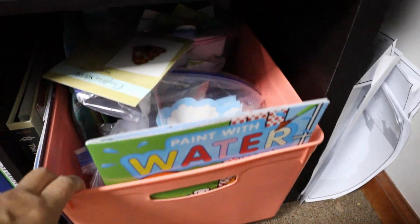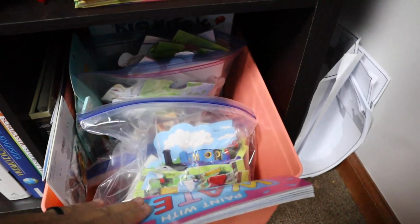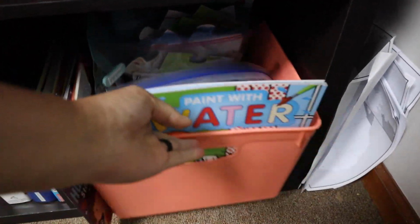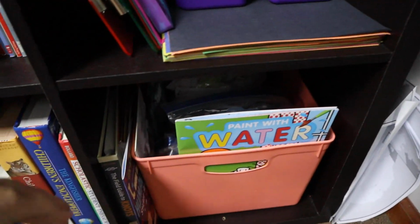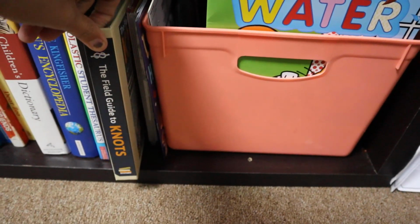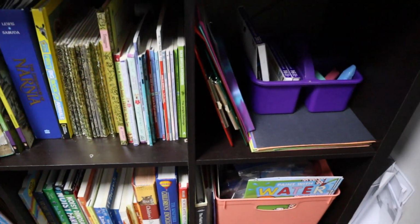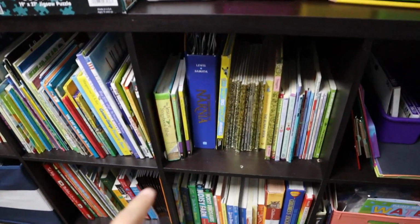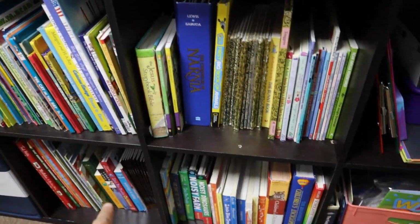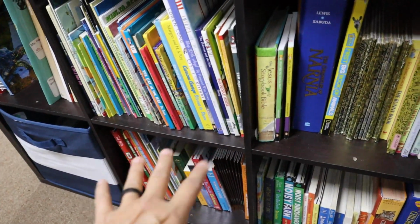Clipboards. Down here are some quiet activities that they can do while they're waiting for me to work with them. That's just some maps we're going to use later on. And this is also some quiet activity stuff. We've got a field guide to knots, so they can practice doing those. Just some various books for the younger kiddos that are organized. Like this is all Christmas and fall and things like that.